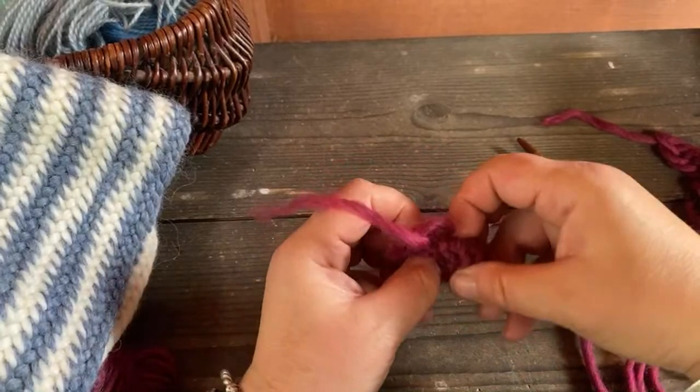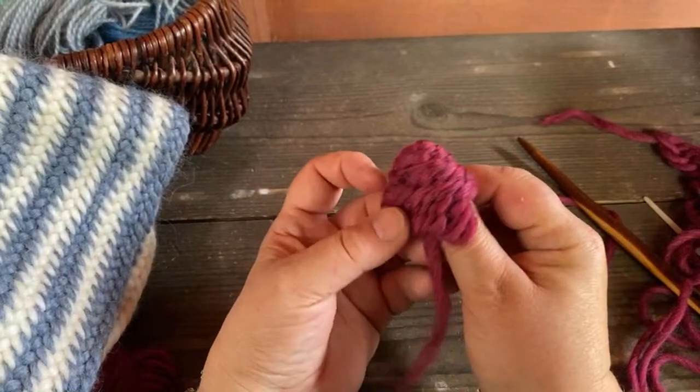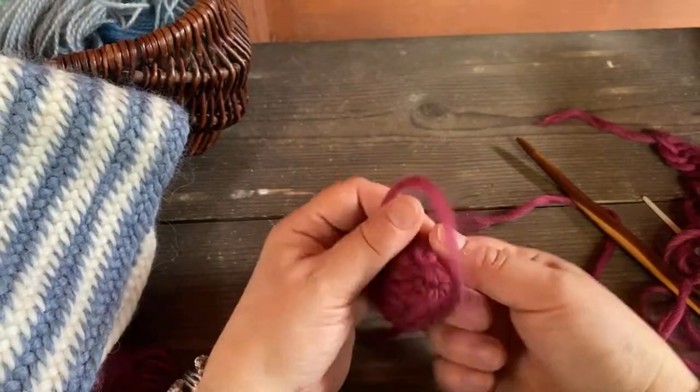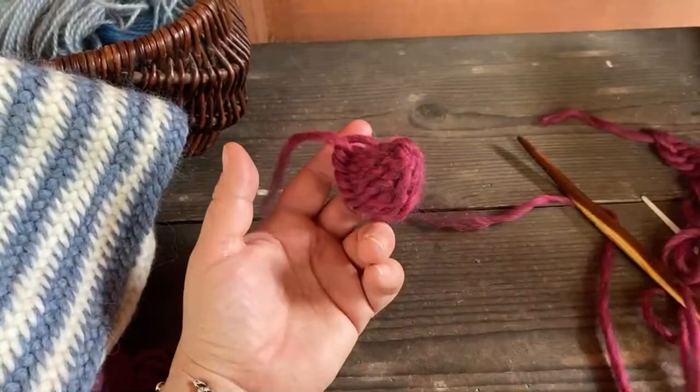The wrong side, or technical wrong side, looks a bit like that. It's kind of felting in my hand, this yarn. But anyway, we've got all month to play with it. I'll show you how this hat goes next week.